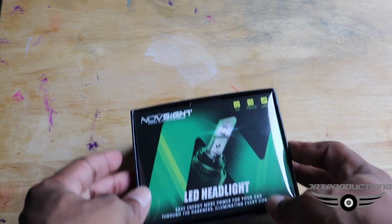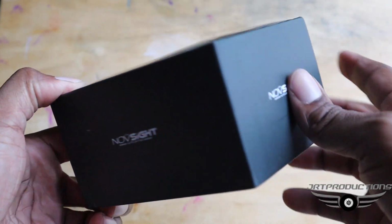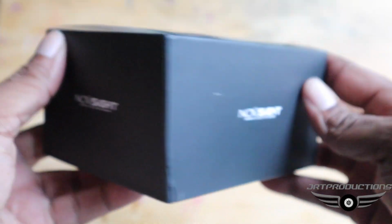Okay, here we go. Let's do this unboxing real quick. Looking at the packaging, it's real nice packaging. Novsight right there, auto lighting.